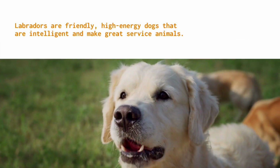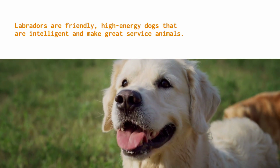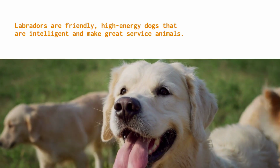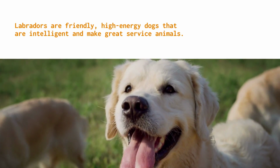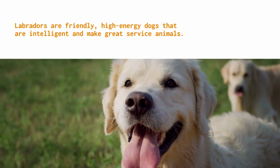Labs have a friendly nature towards humans and other dogs. They are high energy, fearless, and enthusiastic. Their intelligence makes them good service dogs, but also prone to escape when distracted. Microchipping is recommended to help locate a wandering lab.